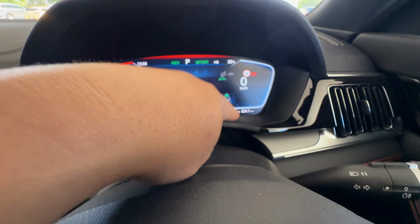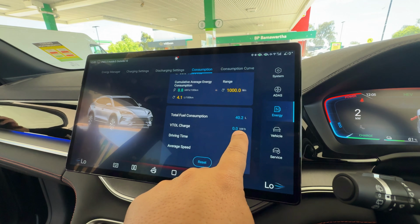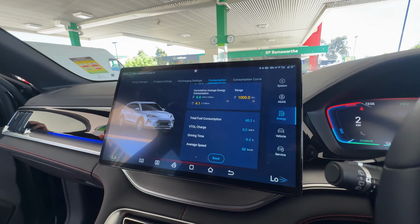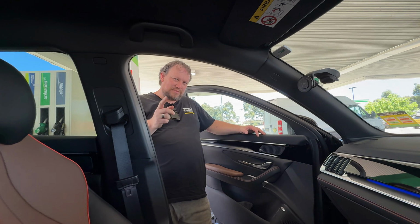And look, guys, let's think about that. 554 kilometers for 40 litres of fuel. That's higher than we actually think. 110 kilometers an hour though, mostly.